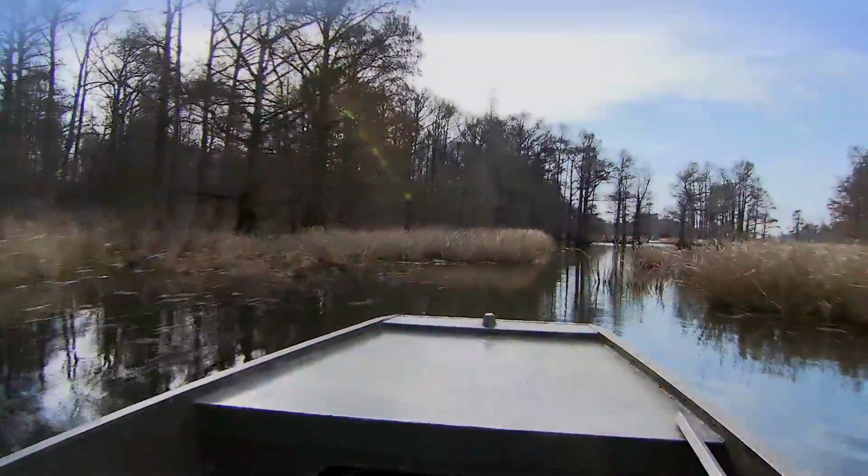Reelfoot Lake is such a unique place. It's an invaluable and irreplaceable resource. And it's valuable to so many species and the people that live around here. So many species and people depend on it.